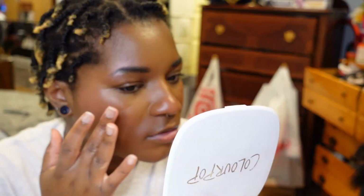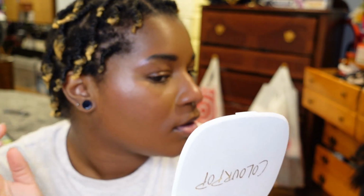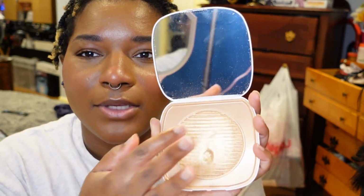Like, I can get it on my finger, sort of. It's bad. It's so bad. Oh no, it's really bad. Okay, I think I'm gonna keep the packaging for the mirror. It's bad. Wow, that's terrible. So we are instead just gonna pop into my current fave, which is the Recently Deceased palette.